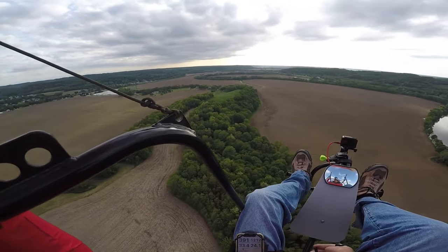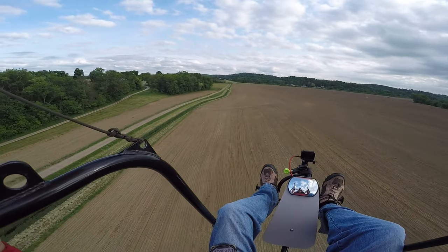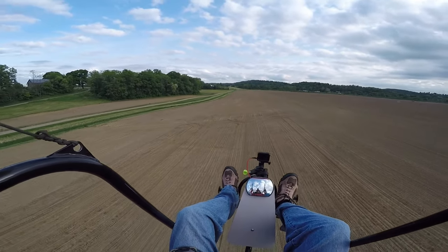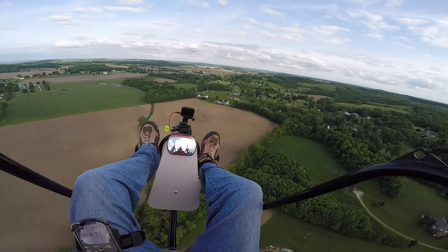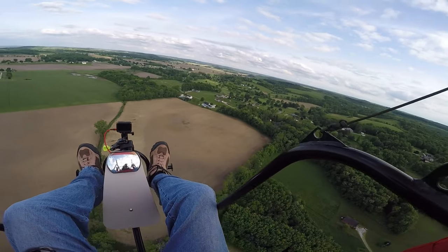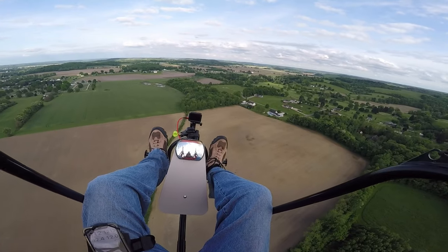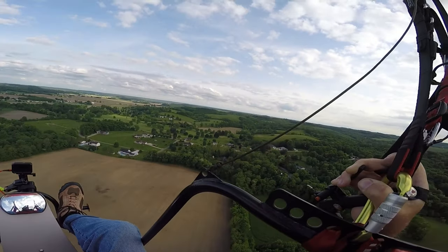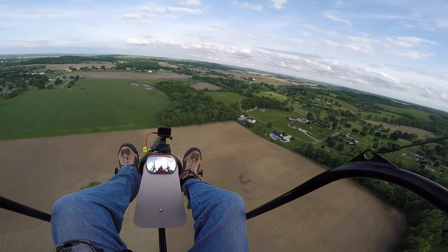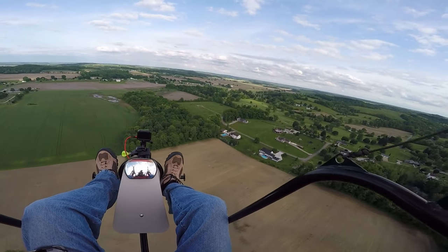400 feet, doing 33. Go down here by Buzzardville. See a bunch of buzzards on the ground already. Feet, 24 miles an hour, RPM's about 5,000. Trims are out to about 9, and head back to the LZ about 1.3 miles from the LZ.